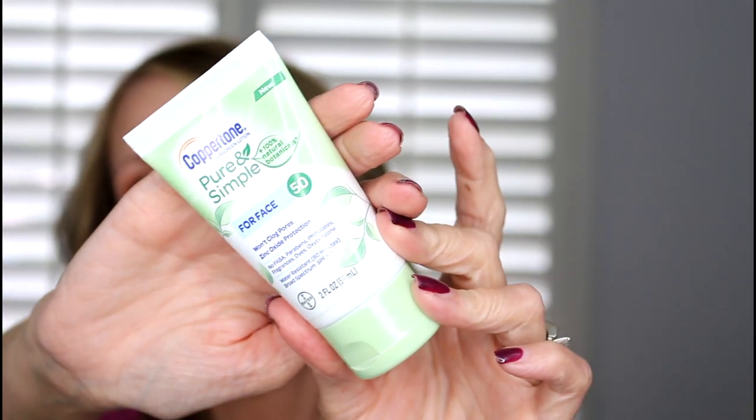Then I decided to pick this one up. This is the Coppertone Pure and Simple 100% Natural Botanicals for your face. 50, I guess it's SPF, it just says 50 on it. Says it won't clog pores, has zinc oxide protection, it says no PABA, parabens, phthalates, fragrances, dyes, or oxybenzone, water resistant up to 80 minutes, broad spectrum SPF 50.